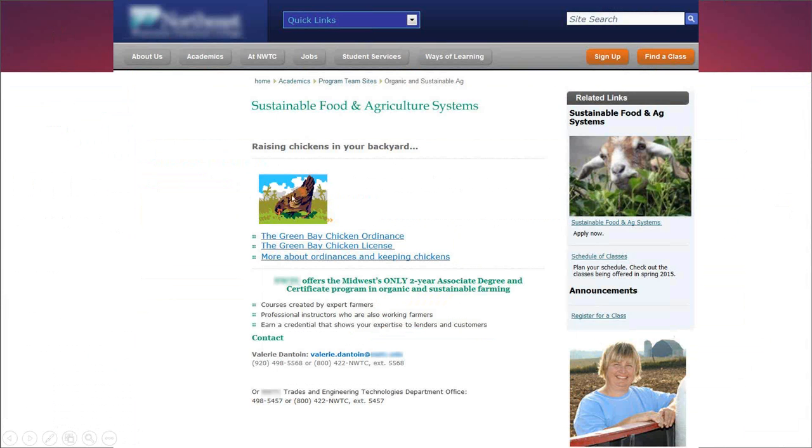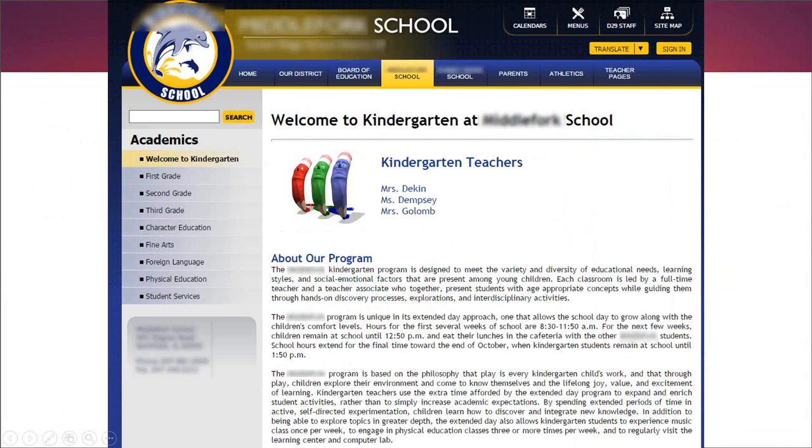This chicken one's one of my new ones, and unfortunately it doesn't run very well in the PowerPoint, but he pecks the ground and then waits a little bit and pecks the ground again. There's another one with pencils that are moving. Okay, so animated GIFs, why do people use them?